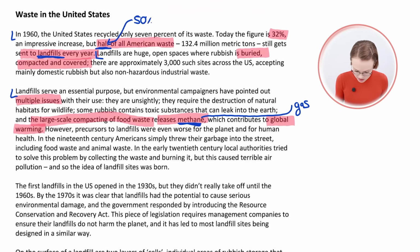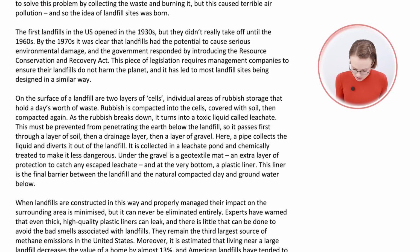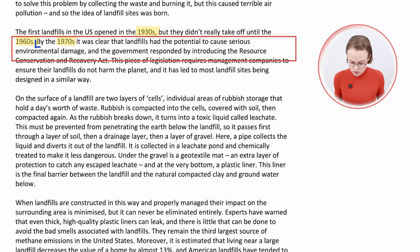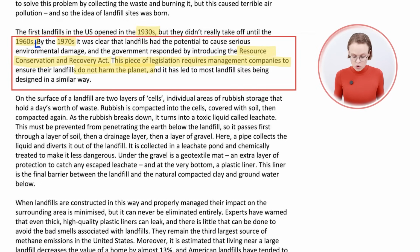Let's have a look. Here the passage mentions 1960. This is not what we're looking for. Let's continue. The second paragraph doesn't mention a year at all. Next paragraph, 1930s, 1960s. We're not interested in those, but here it says, by the 1970s. So let's read this sentence more closely. By the 1970s, it was clear that landfills had the potential to cause serious environmental damage, and the government responded by introducing the Resource Conservation and Recovery Act. And then the passage goes on talking about this act here. It says, this piece of legislation requires management companies to ensure that landfills do not harm the planet, and so on. And then the section ends and doesn't talk about the 1970s anymore.